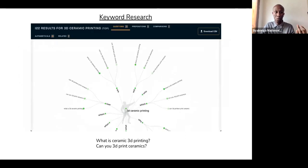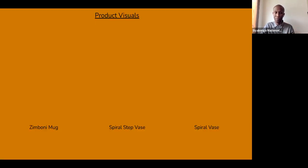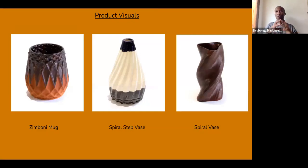Another keyword, more keyword research when it has to do with 3D ceramic printing, what stuck out for me is "what is ceramic 3D printing?" as well as "can you 3D print ceramics?" Now that we've got all of those items, our keyword research is ideally going to help us build written content around those topics.